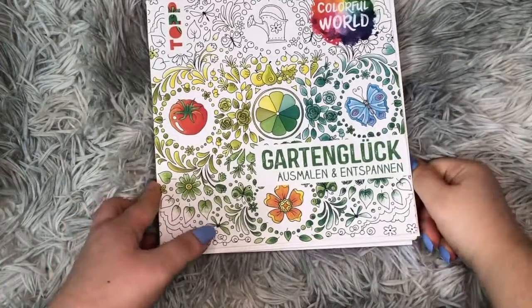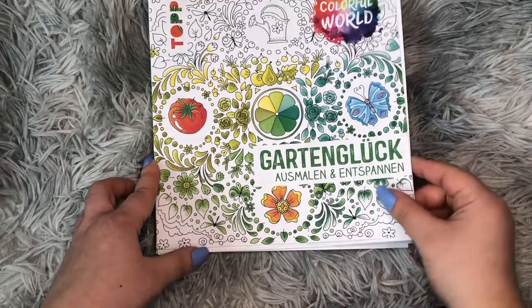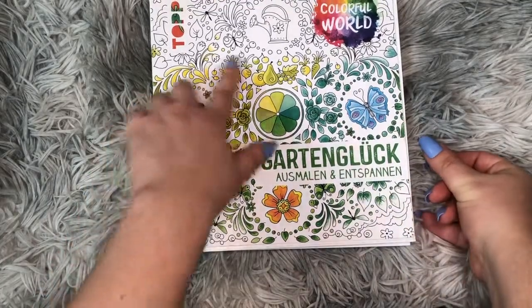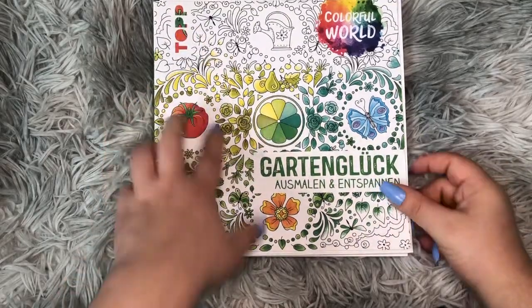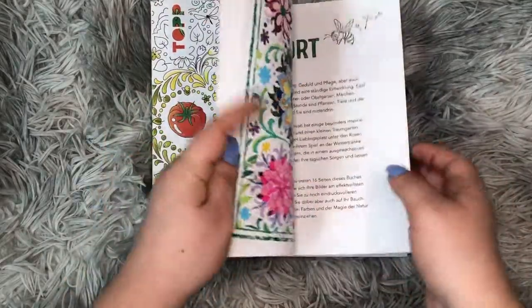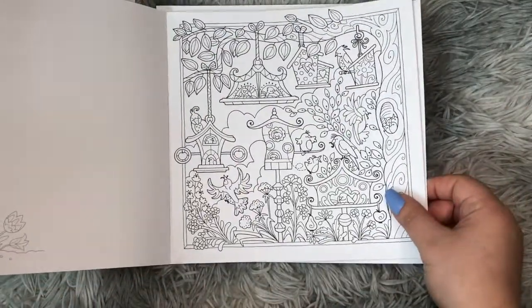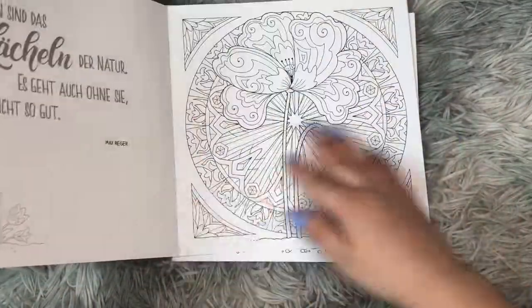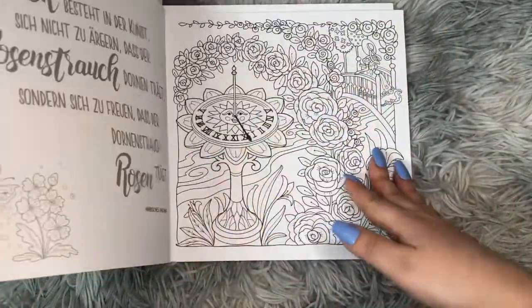Then a book that I bought here in stores, so I don't know if I'll be able to find it and link it, but it's this Colorful World top. I think this is a brand or a line because I see that on a bunch of other books. And this book falls apart faster than cheap bread. It's crumbling. But it has a bunch of really cool images. They're all gardening themed.